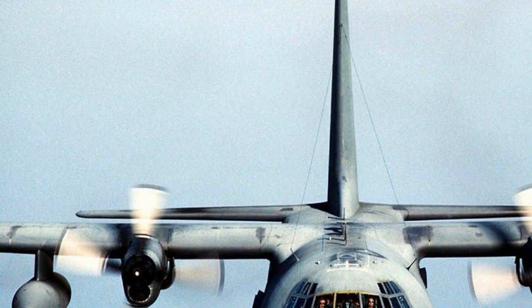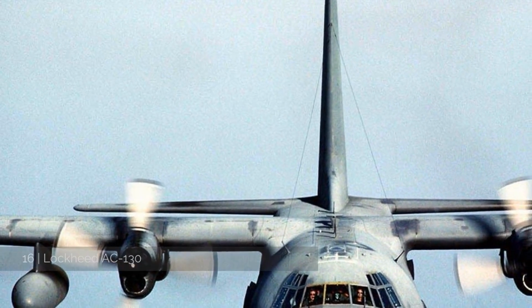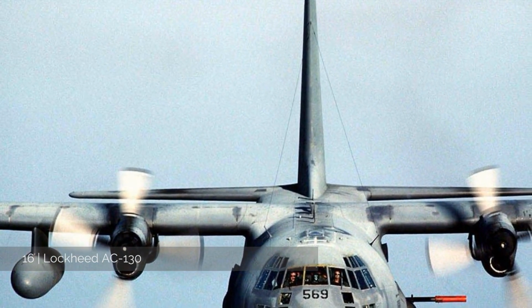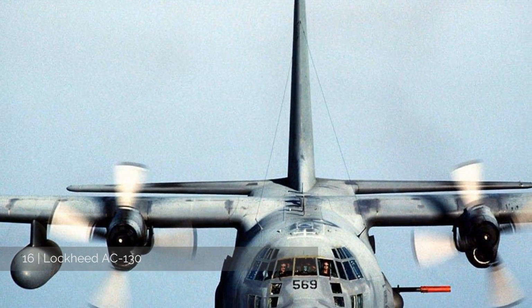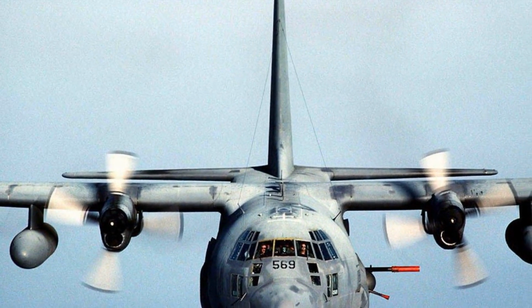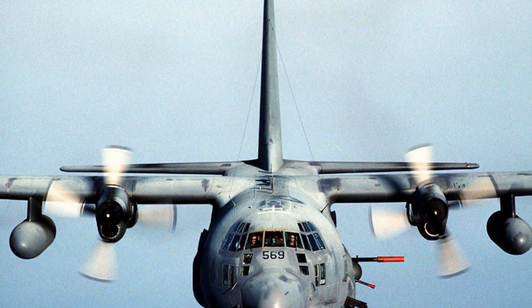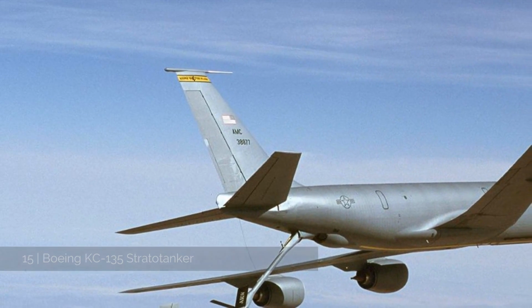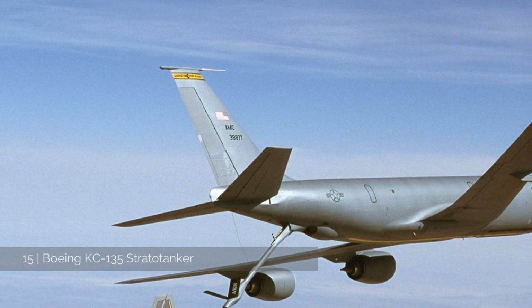The Lockheed AC-130 gunship is a heavily armed ground attack aircraft variant of the C-130 Hercules transport plane. The basic airframe is manufactured by Lockheed, while Boeing is responsible for the conversion into a gunship and for aircraft support. The Boeing KC-135 Stratotanker is a military aerial refueling aircraft.